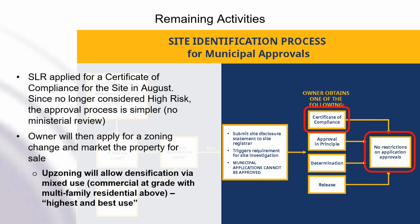The owner of the property is then going to apply for a zoning change, and then they said probably market the property for sale. They said the highest and best use for this property, considering its urban location, will be to densify the site. So a mixed commercial, probably multifamily residential, like condos above.